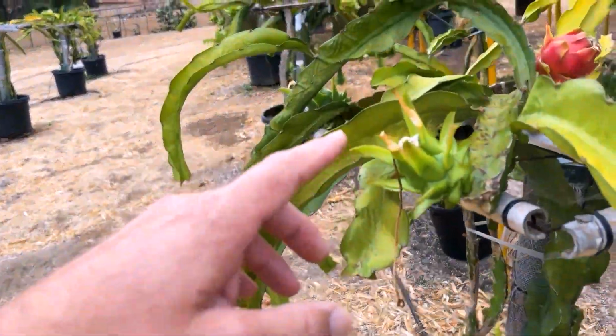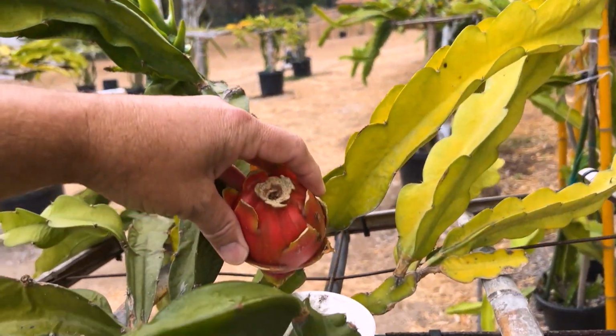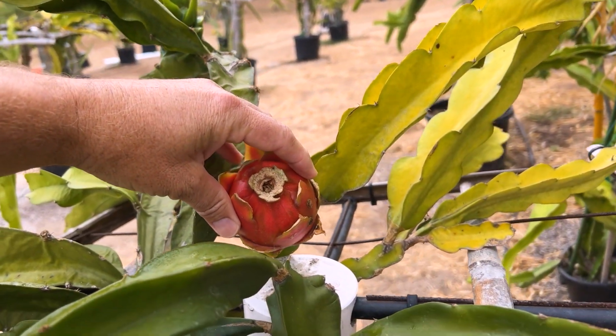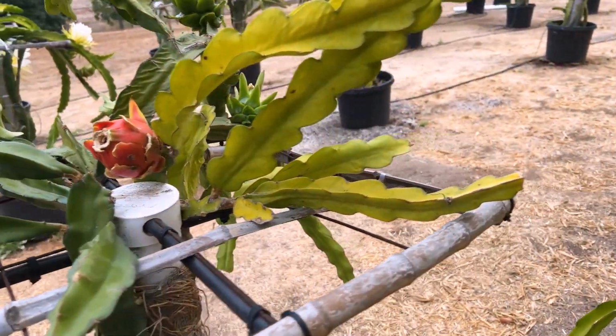Now here is Edgar's Baby. But look at this one. This is Don Burnett's Guatemalan. And I've eaten a fruit already. It was delicious. And here's another one. I'll do a review on that soon.